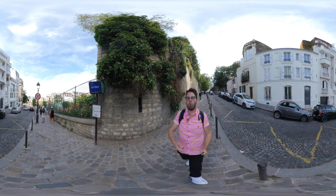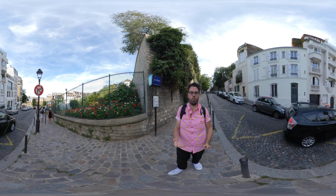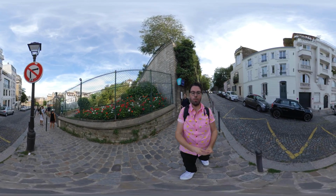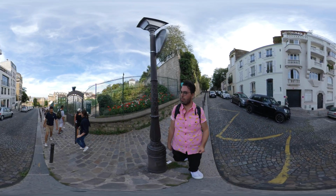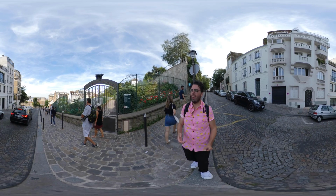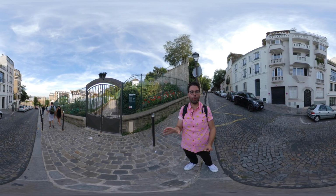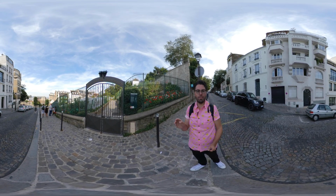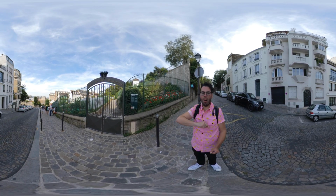So Montmartre became a haven for artists who wanted cheaper rent outside of Paris proper, especially the Paris proper that was destroyed by the Paris Commune and all the events that happened around it. Before all that happened, Montmartre was very rural. It almost felt like the countryside. And one of the things they used to grow here was wine.